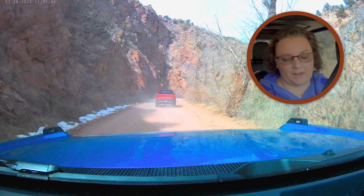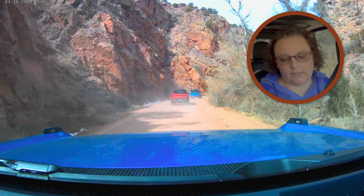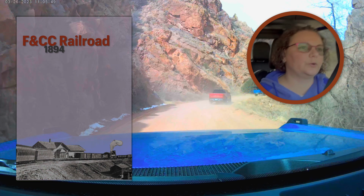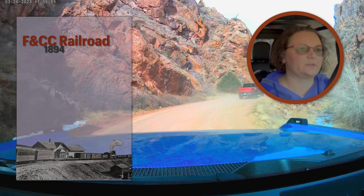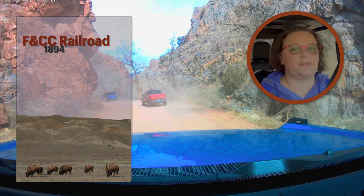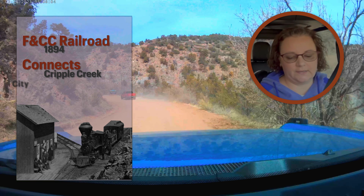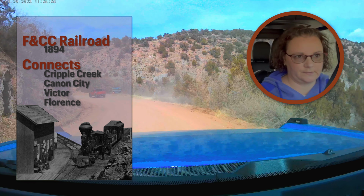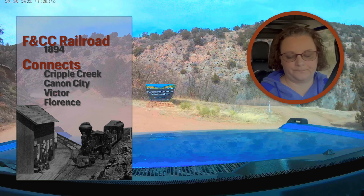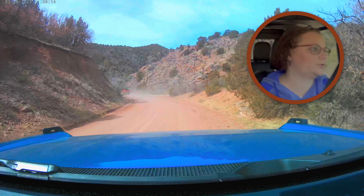A little bit of history about the trail. It was built in 1894 and it follows much of the Florence-Cripple Creek Railroad track that was laid through here. Again, earlier than that, it used to be a migratory path for the Indians. This connects Cripple Creek, Canyon City, Victor, and Florence. It's about 29.6 miles long. It's a dirt road all the way through. As we see on the sign, it's part of the Gold Belt Tour National Scenic Byway.